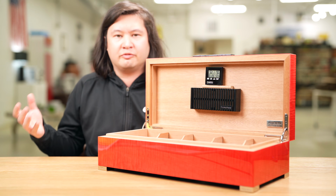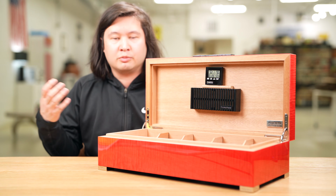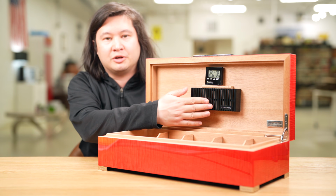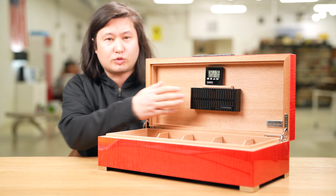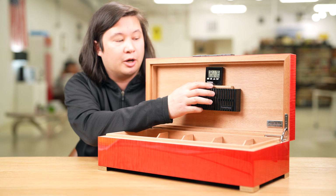But it also has an alarm feature, and that's because you can set the date and time, and then you can set an alarm, and it will audibly make noise to let you know that it's time to refill your humidifier. Prometheus also includes 2 batteries, which is a nice feature that it comes with.